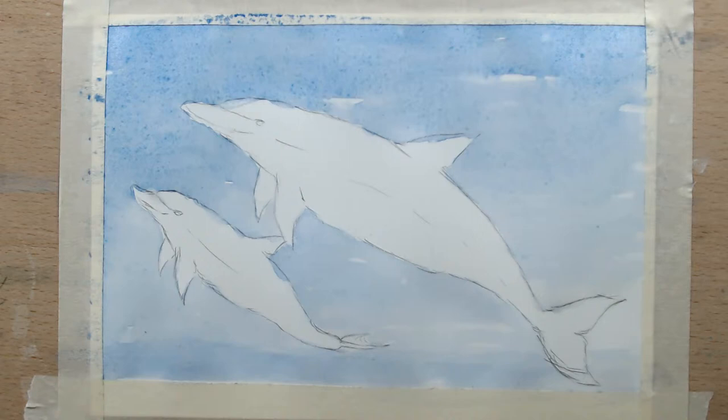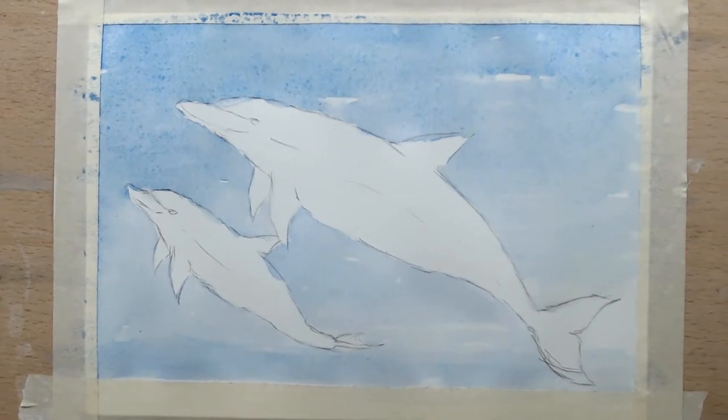So I'm going to pop the grey. I might wet. He's still a little bit damp. I'm going to quickly, oh no, my dryer's not plugged in, so I won't be doing that. I'll just let it go naturally.